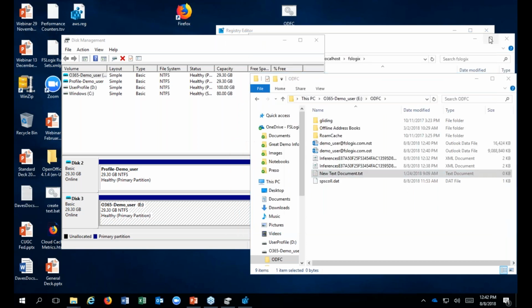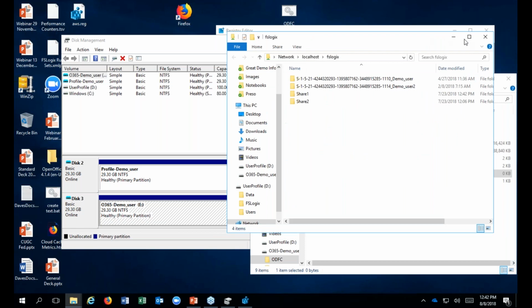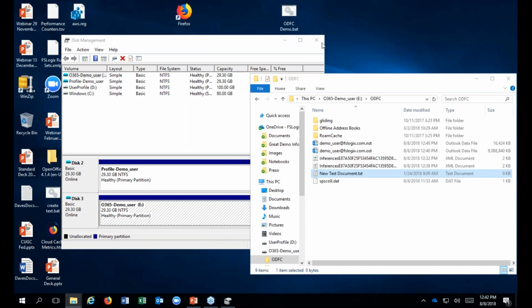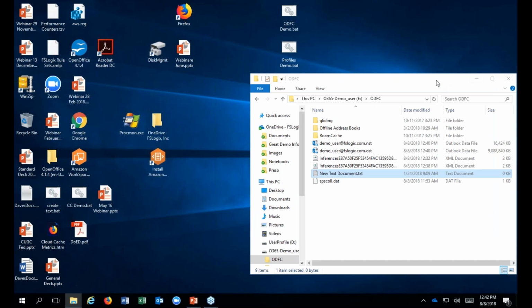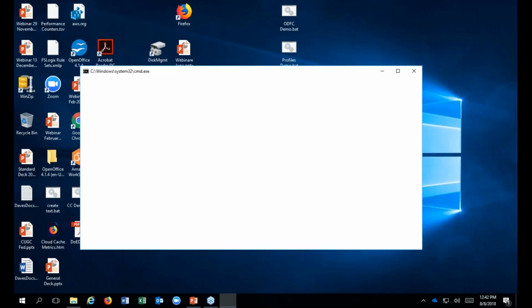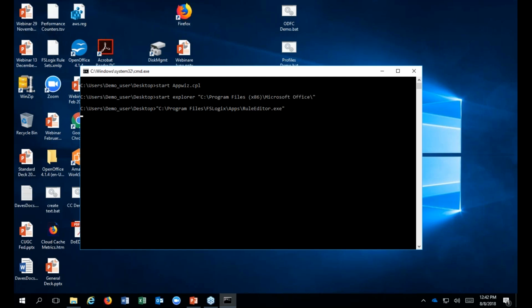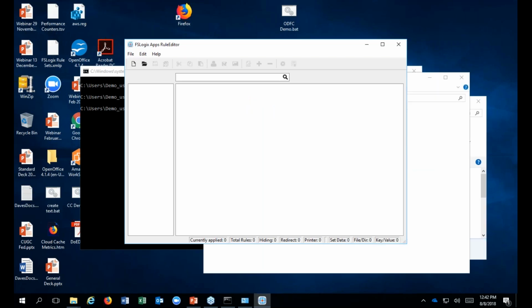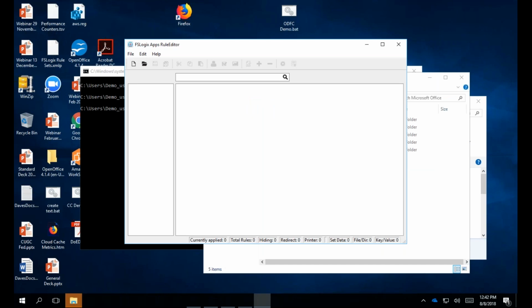I want to move into the next discussion, which is around apps, right? So let's hit the apps piece real quick, and let me just close out some of this stuff. So I have a little script here to get everything fired up that I need to get fired up. And what we're going to do is we're going to remove an application from this machine. Okay, so let's take a look at what we have here.